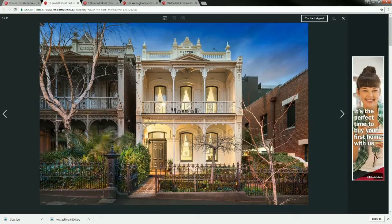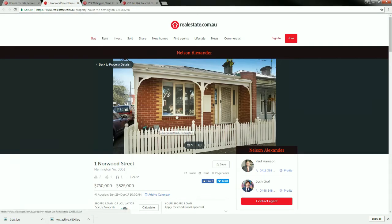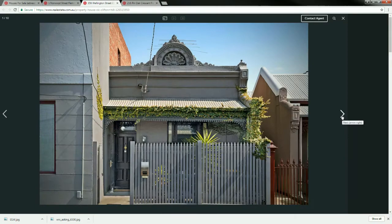Initially, I have pulled up a couple of examples for you. This one, the range for the auction should be 750 to 825, two bedroom, one bathroom and one car park on a corner allotment. Another interesting one is this one in Clifton Hill in Greater Melbourne, and this one's 850 to 920. Beautiful home, this one actually.